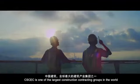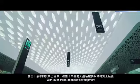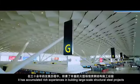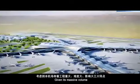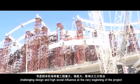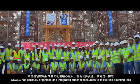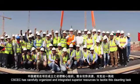CSCEC is one of the largest construction contracting groups in the world. With over 3 decades of development, it has accumulated rich experience in building large-scale structural steel projects. Given its massive volume, challenging design and high social influence, at the very beginning of the project, CSCEC carefully organized and integrated superior resources to tackle this daunting task.